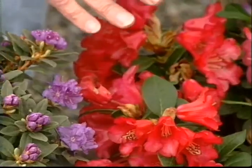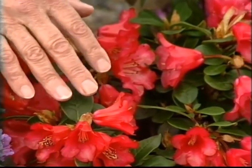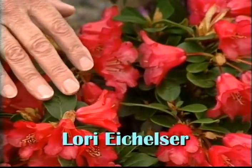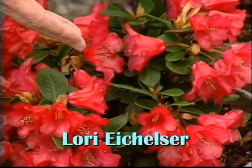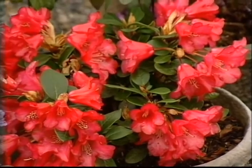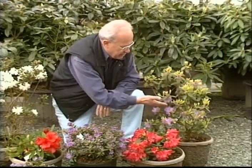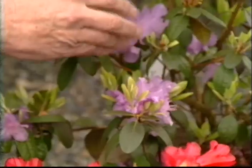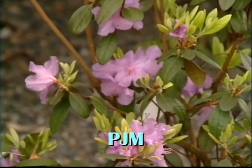And here's a neat dwarf red one. Don't see many dwarf red varieties of rhododendrons. This one's called Lori Eichelser. As you can see, beautiful dark green foliage. This is one that was developed in the state of Washington. Really a nice low growing red flowering variety of rhododendron. And back in here is a very popular one, usually a little brighter color than this, but this is late in the season for it. It's a variety called PJM.